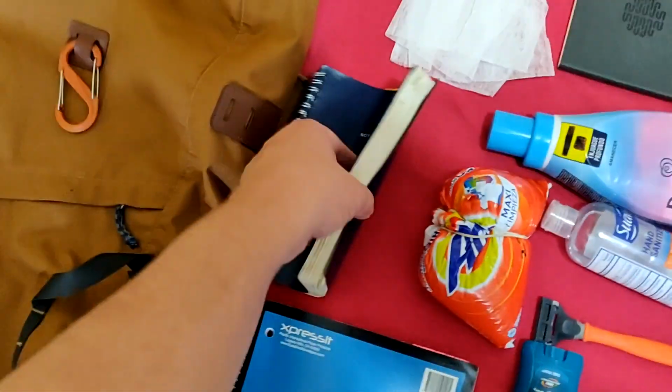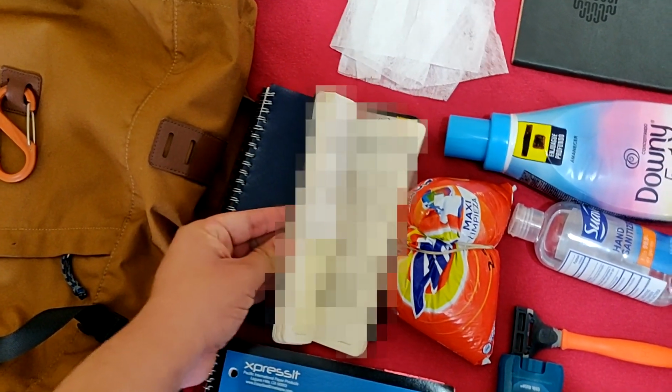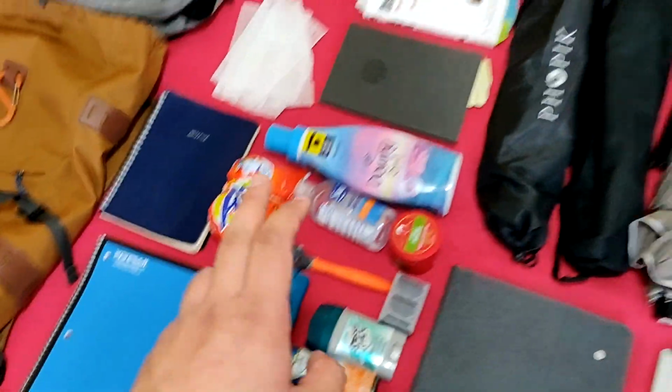This notebook I use for all of the random notes that I take, whether it's on stream or talking on the phone or whatever. It's nearly full. So I'm going to have to pick up a new one soon.